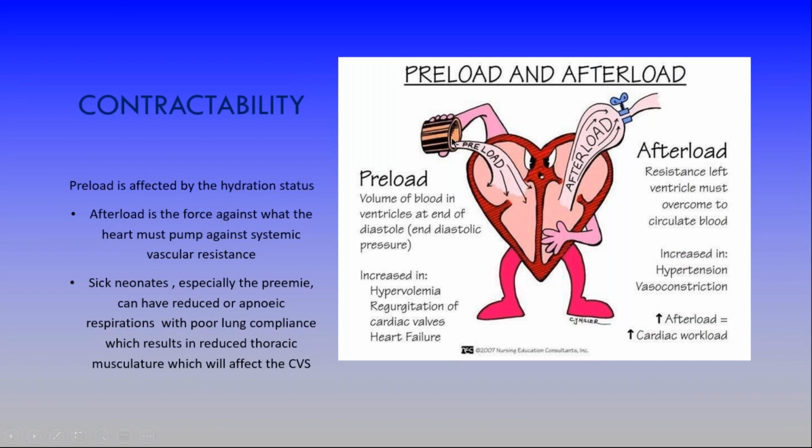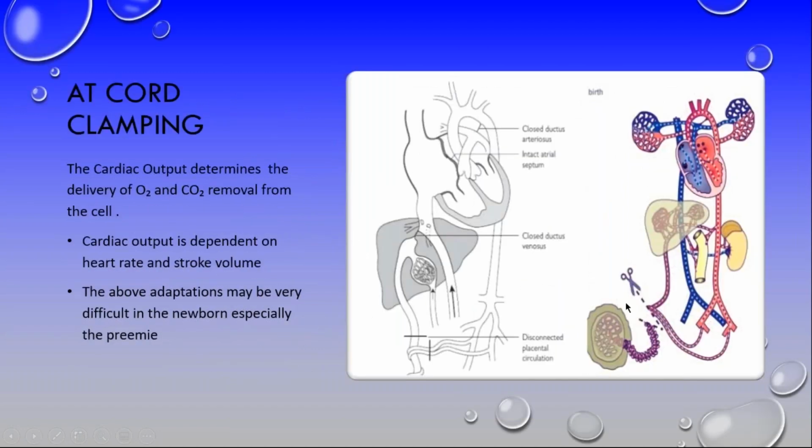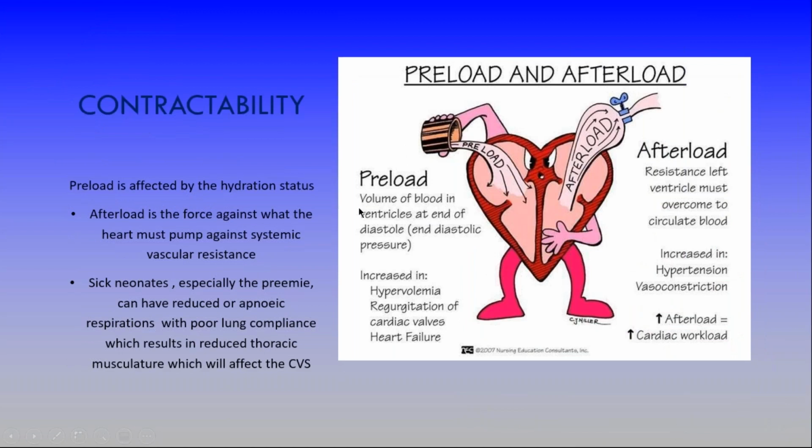So preload, what comes into the heart, is dependent on your hydration status. Or if we go back here, when we clamped, if we clamped too quickly, then the volume would be affected. So that would be the problem there. Preload is the volume of the heart in the ventricles at the end of the diastolic phase. It's increased with hypervolemia, too much fluid, regurgitation of the cardiac vessels, and in cardiac failure. So these patients with edema, we've increased the preload.